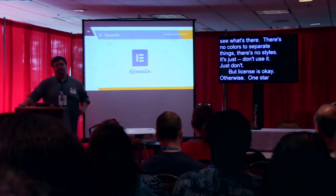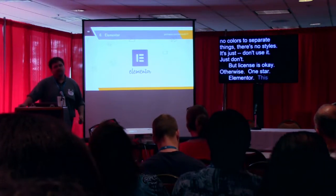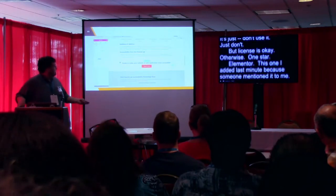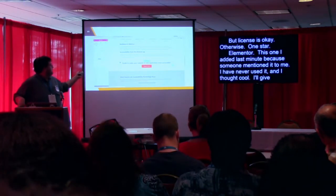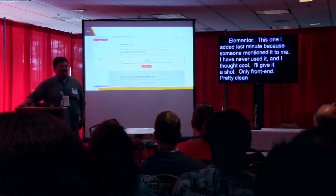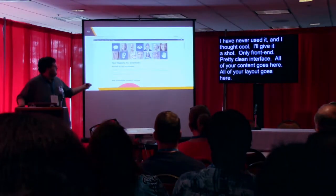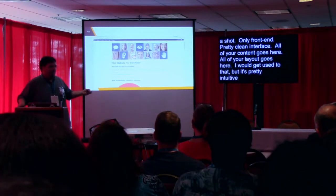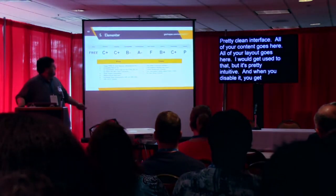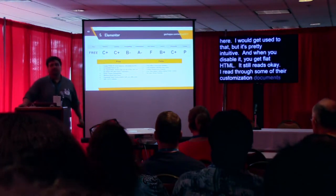Elementor. I added this last minute because someone mentioned it to me. I have never used this one before and thought, cool, I'll give it a shot. Only front end, pretty clean interface. The only thing that was complicated was that all your content goes here, all your layout goes here. I had to get used to that, but it was pretty intuitive. And when you disable it, you get flat HTML. It actually still loads, still works okay. I read through their customization documents, and they're great. You can customize this thing really easily as a dev.